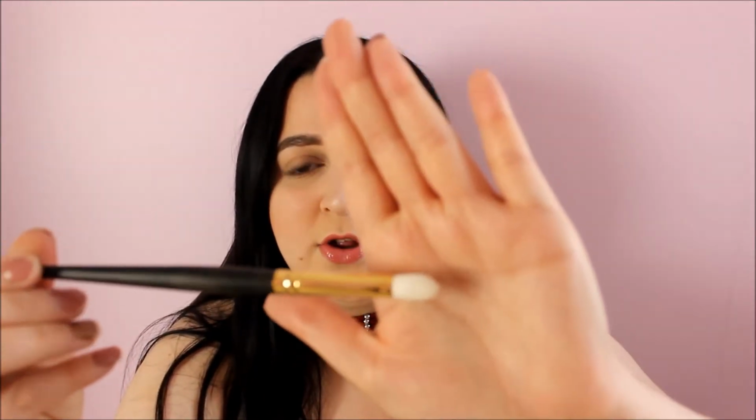Then on their little thing, there was a Canadian brand called Smiths that do brushes, and I've been trying to find like the best blending brush for my eyes, and she said that this one would kind of suit my eye shape best. And it just looks like this, and it's called the 247, and it's so soft.